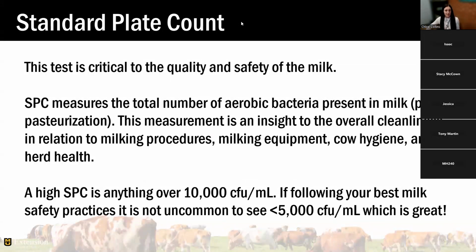So what is it? SPC actually measures the total number of aerobic bacteria present in the milk, and this is all pre-pasteurization. So the milk that is sitting in the bulk tank that just came out of the cow and is just being held, of course, has not been pasteurized. This measurement is an insight to the overall cleanliness in relation to your milking procedures, milking equipment, cow hygiene, and of course, back again to herd health.